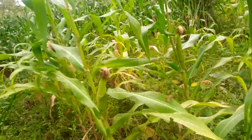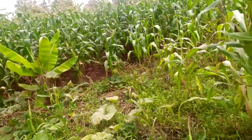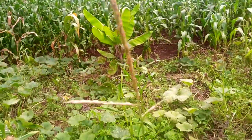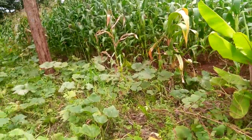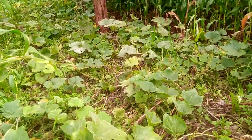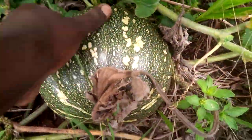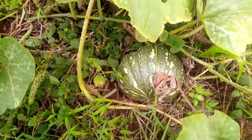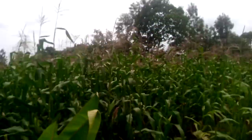I think I've taken more than, I'd say, a lot of pieces, like 200 pieces from the farm. That's about a ton, on an average weight of about 8 kgs, very big, like this one. And this is almost mature, so I think this should be harvested in a few weeks now.